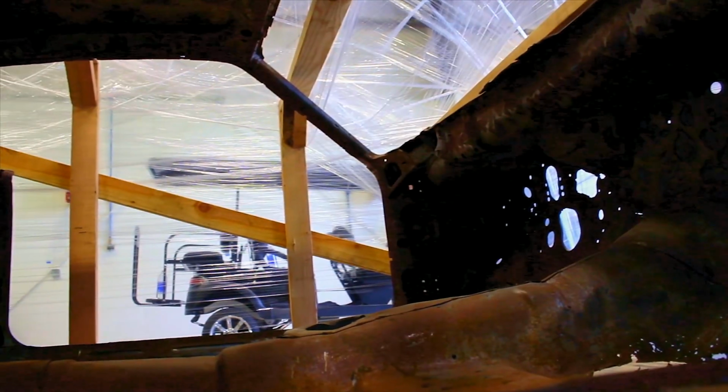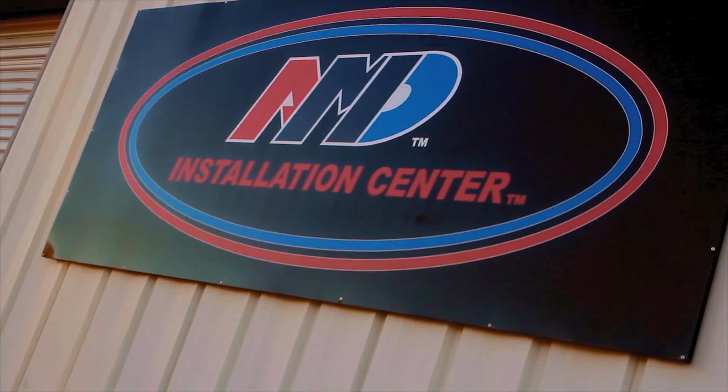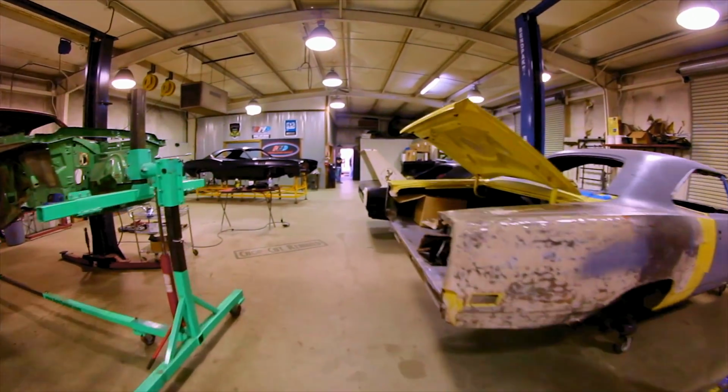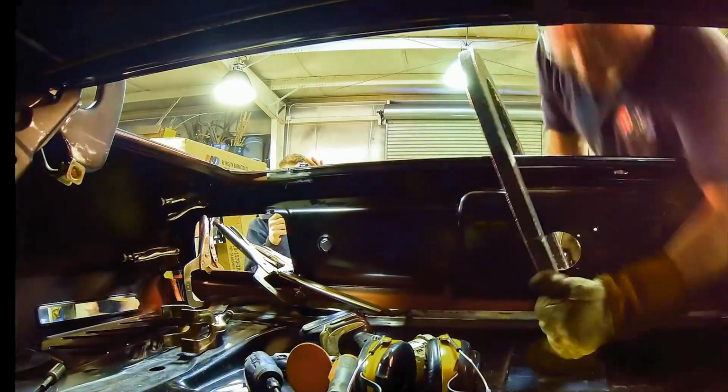I packaged the car up, which was a matter of putting it on a pallet and shrink wrapping it, loaded it onto a cargo truck and shipped it back to Georgia. The guys back there dropped everything that they were doing at the time it showed up so they could immediately get it in and begin the restoration process on it.